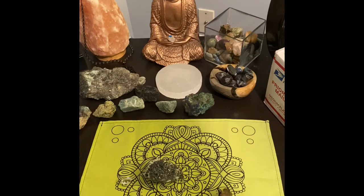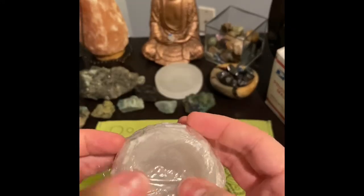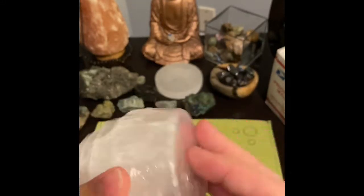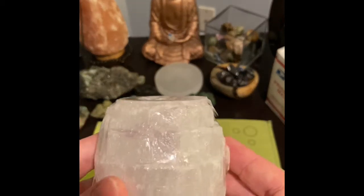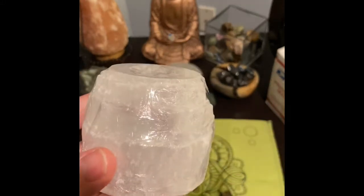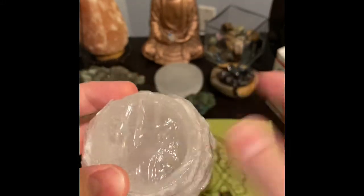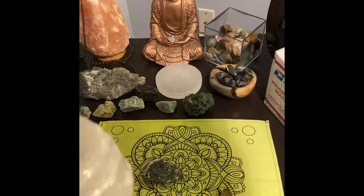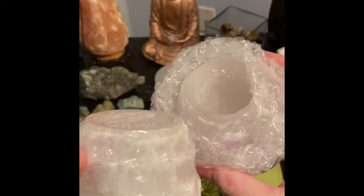I also got these, which I thought were so cool. They are little candle holders. You can put tea light candles in them, which I plan to do. These are actually perfect to put in a meditation circle. Usually I put two candles next to me, and use that as my light source, turn all the lights off and just use two candles. And I got a second one as well.